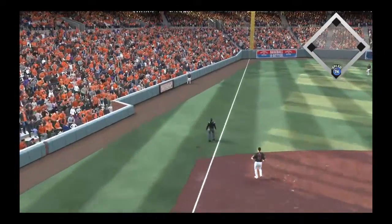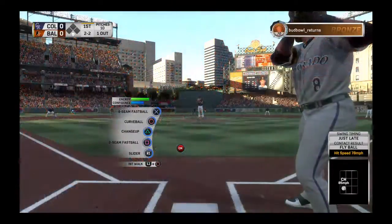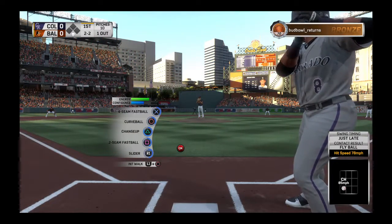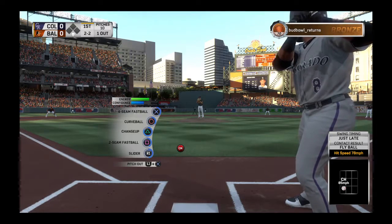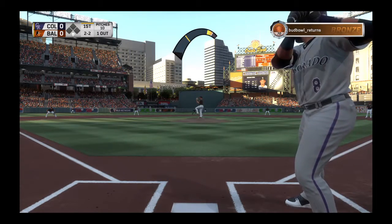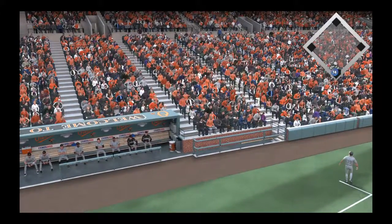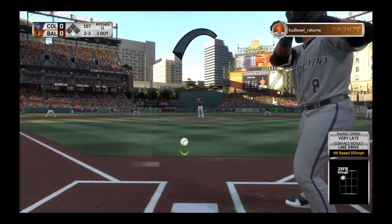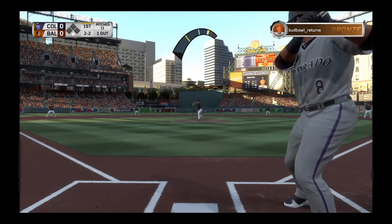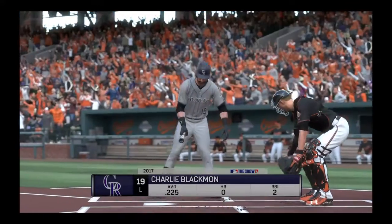Now a ball hit high down the left field line, but back in amongst the spectators. Foul. Here's another 2-2. Again, he sends it out of play. Now another 2-2. Swing and a miss on the changeup, and there are 2 gone.